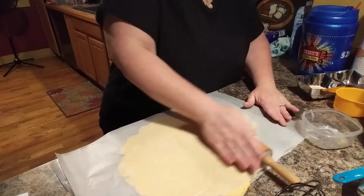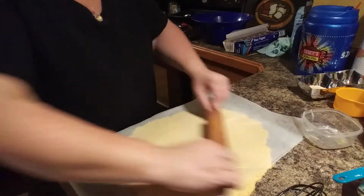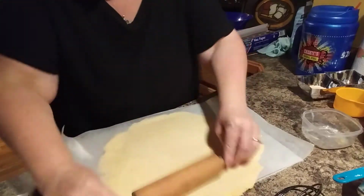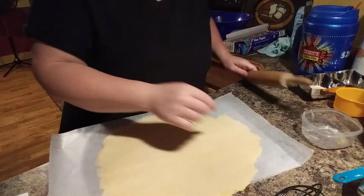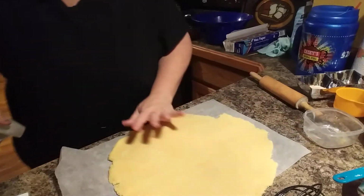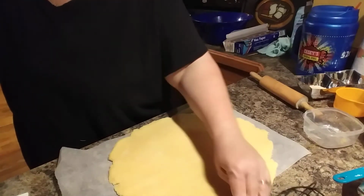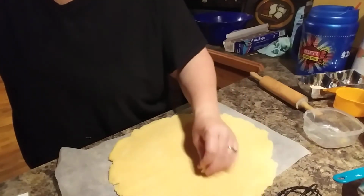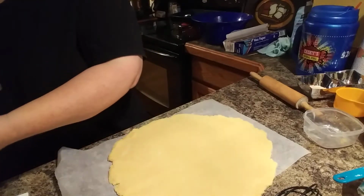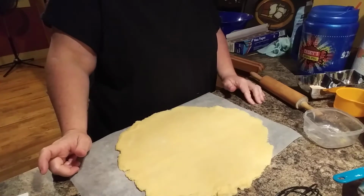This is supposed to make 12 cinnamon rolls. I'm going to have to move some of that. And I'm just going to leave that just like that. Make sure I'm not getting sticky here. I can pick some off, put it over here, just to level it out. Get some of them edges. Okay, so I can use that for a different one. That rolled out perfectly.